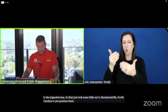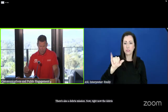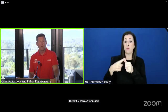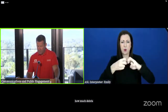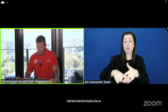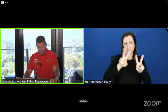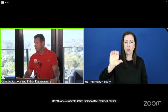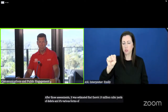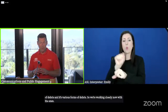There's also a debris mission. Right now, the initial mission for us was to scope out what the problem is. How much debris are we talking about? And that started back as far as 30 September. After those assessments, it was estimated that there's 10 million cubic yards of debris, in various forms. So we're working closely now with the state and the counties to figure out what is needed.